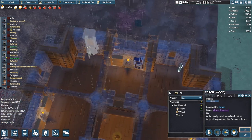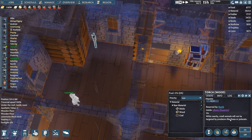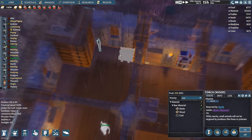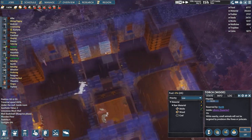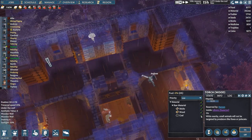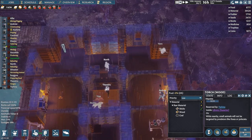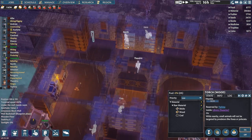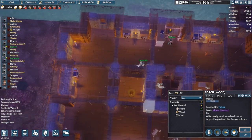So that needs to be refueled. I don't know why it happens like that sometimes. If we turn it off and on, it's not fueled, but it was fueled when we had it. So it's weird. It's like a bug or something. But, do that. Just turn it on and off just to make sure that it stays on. That should help with the lighting a little bit more in these corners.